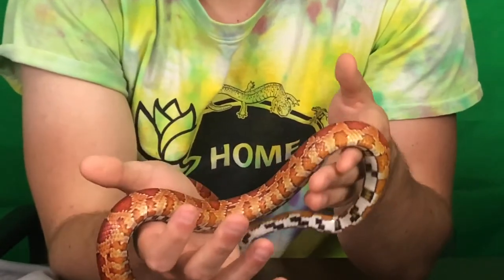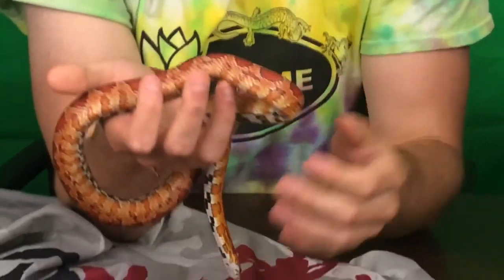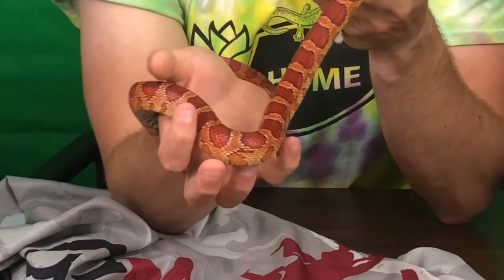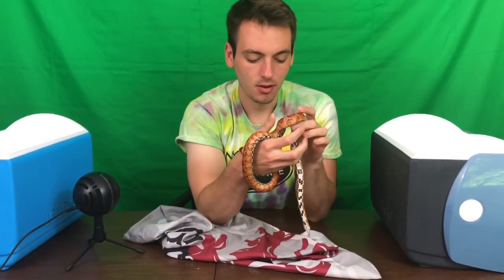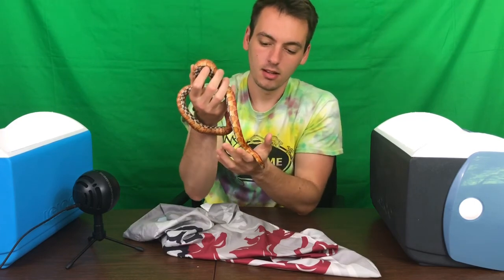Weasley has a natural color pattern, and what that means is if I were out here looking for a wild corn snake, I could find one that looks just like him. There are other snakes, like the one we have in this tank here, who's a little bit different. Their colors are bred to be that way, so you won't find them that way in the wild.